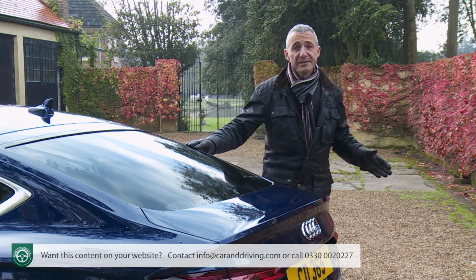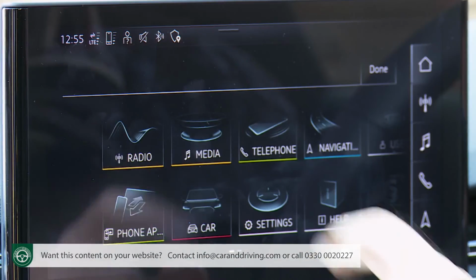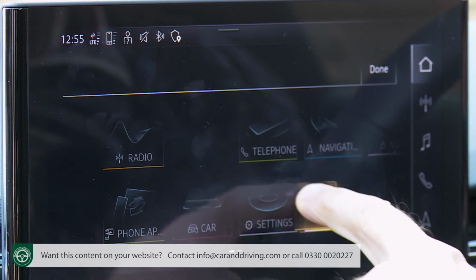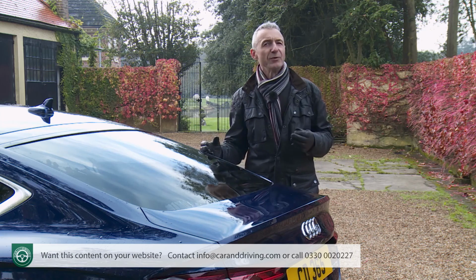Are there other issues? Well, we're not sure that deleting the MMI infotainment system's lower controller and reverting instead to a touchscreen format is really a forward step. And we would like to have seen the much trumpeted MHEV mild hybrid tech delivering slightly more of an efficiency gain than it actually does. There is really not much else to fault here, though.